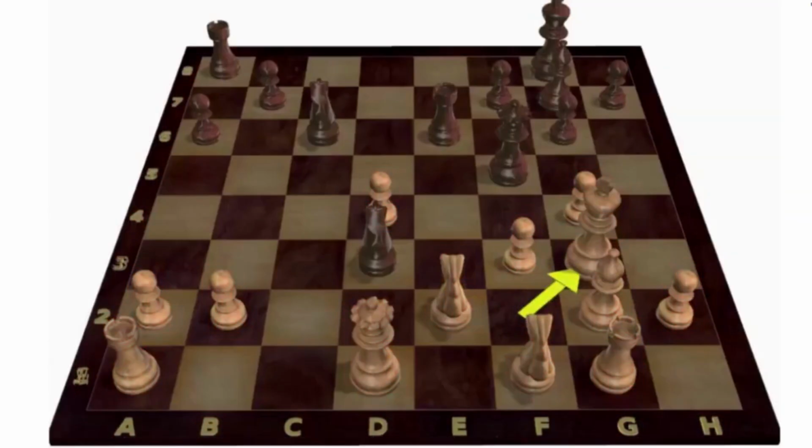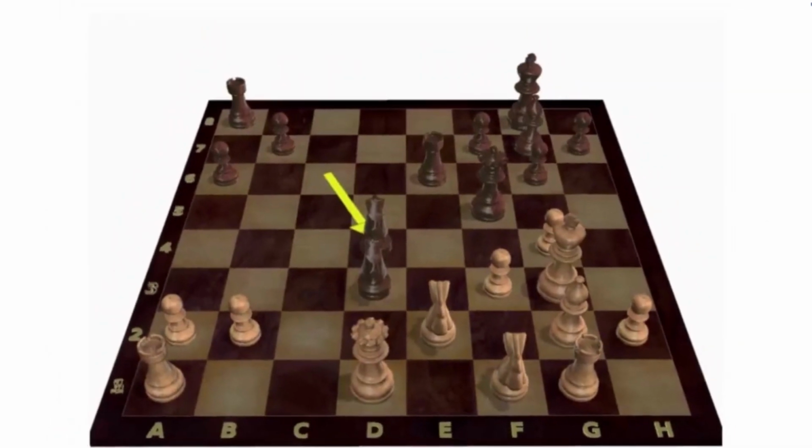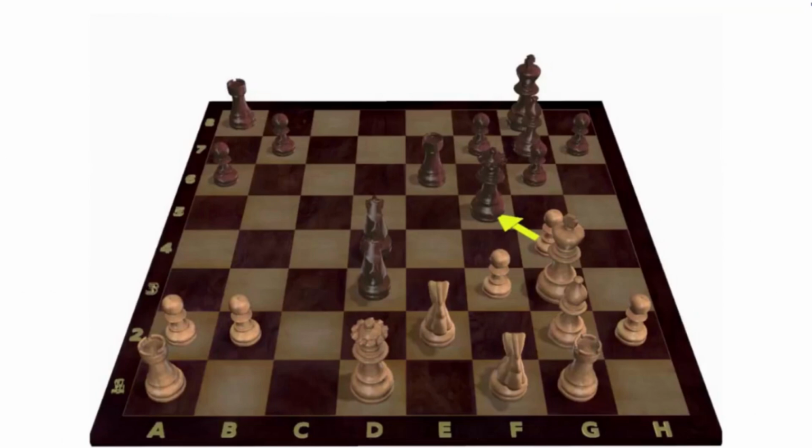Control the center. Bobby Fischer always made it a priority to control the central squares of the board, like e4, d4, e5, and d5. That's CCC, or center control. For each central square you control, add +1 point. If your opponent controls them, take away points.